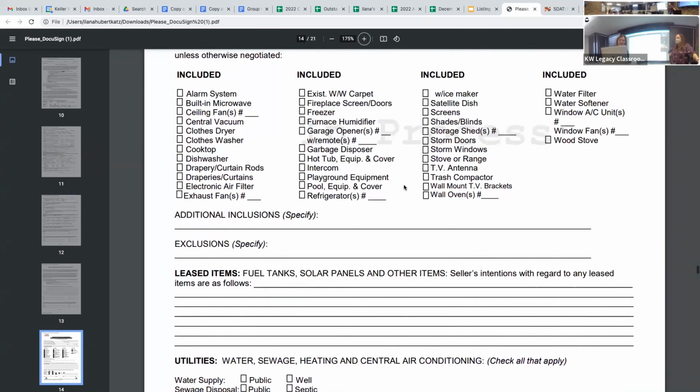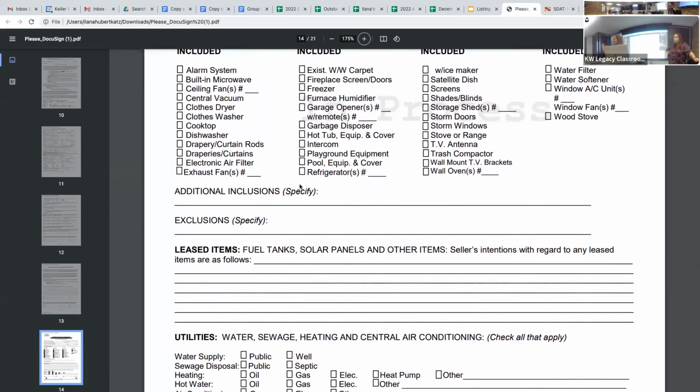But what he didn't notice was down here in writing, it said the sellers were taking the expensive high-end fridge and replacing it with a standard old fridge. So when he submitted the contract and it went under contract, he just assumed, yes, they're getting a fridge. When they did the final walkthrough before settlement, the buyers looked at the agent and said, where's my fridge? This one doesn't have an ice maker. This is like a 1990s fridge, right?